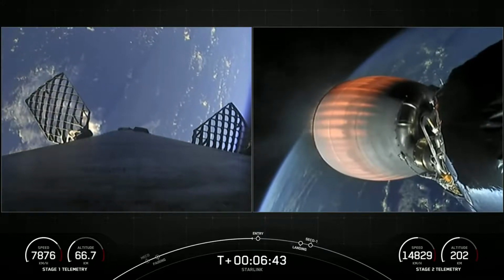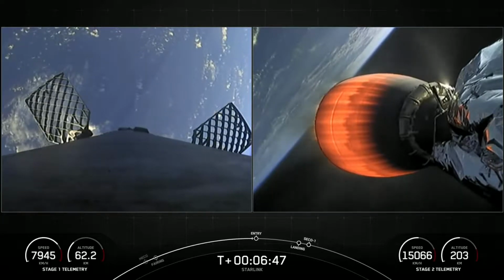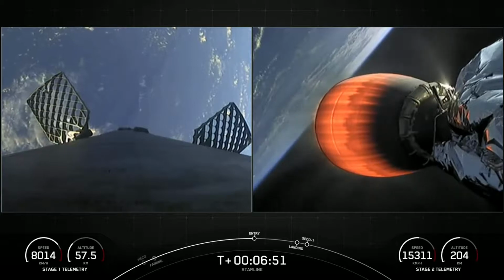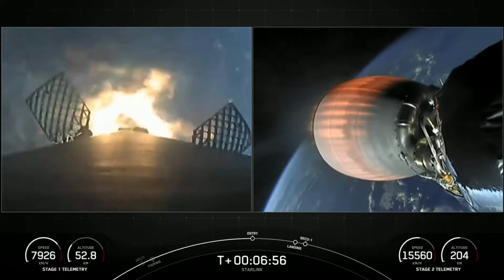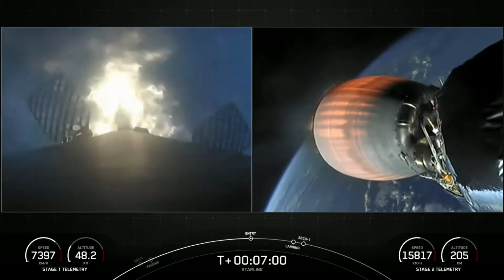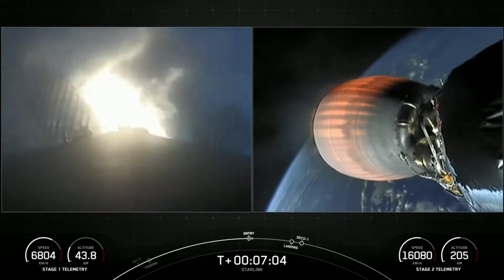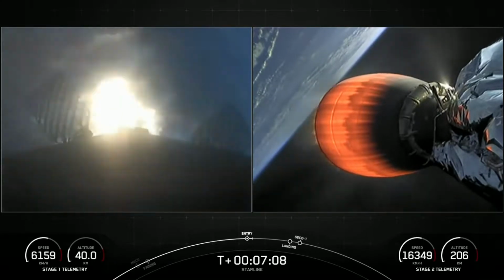Stage 1 FTS is saved. Stage 1 entry burn startup. And there you can visually see on your left-hand screen, the entry burn has begun on that first stage. This will last about 20 seconds or so long.